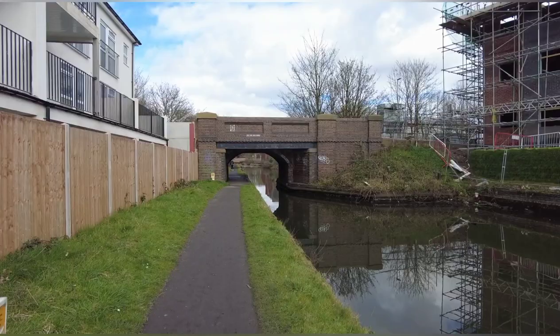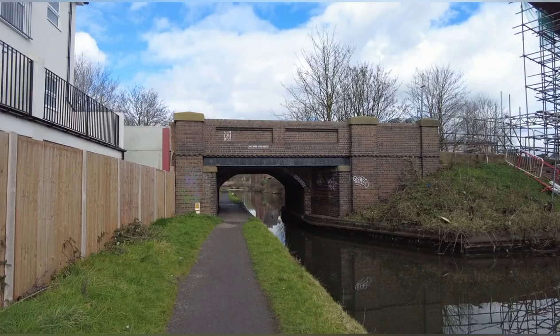This is actually New Inns Road Bridge. Very old. I will just show you underneath it. Once more, that's potentially an 1800s bridge. Really cool, and how it goes under, it's got like another arch underneath. Let me quickly show you this one.